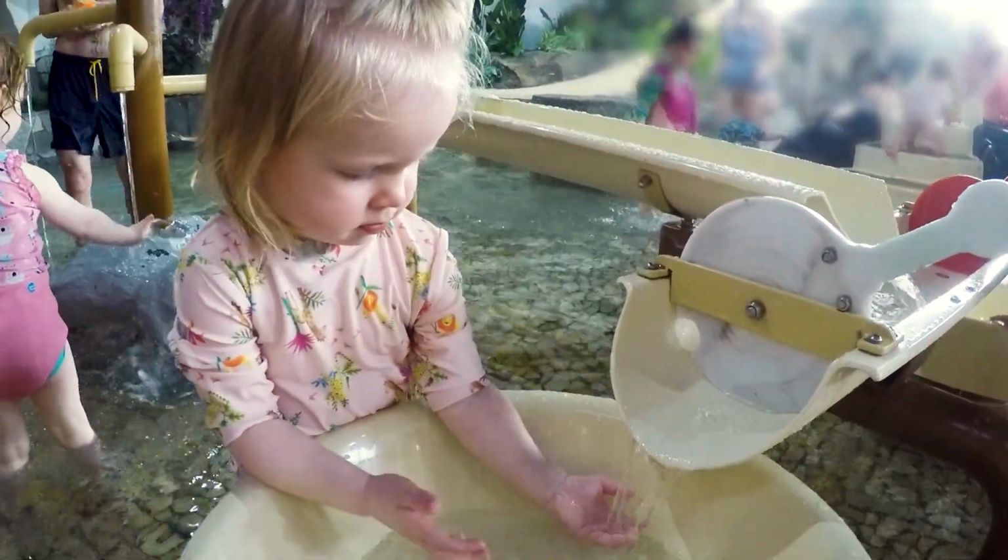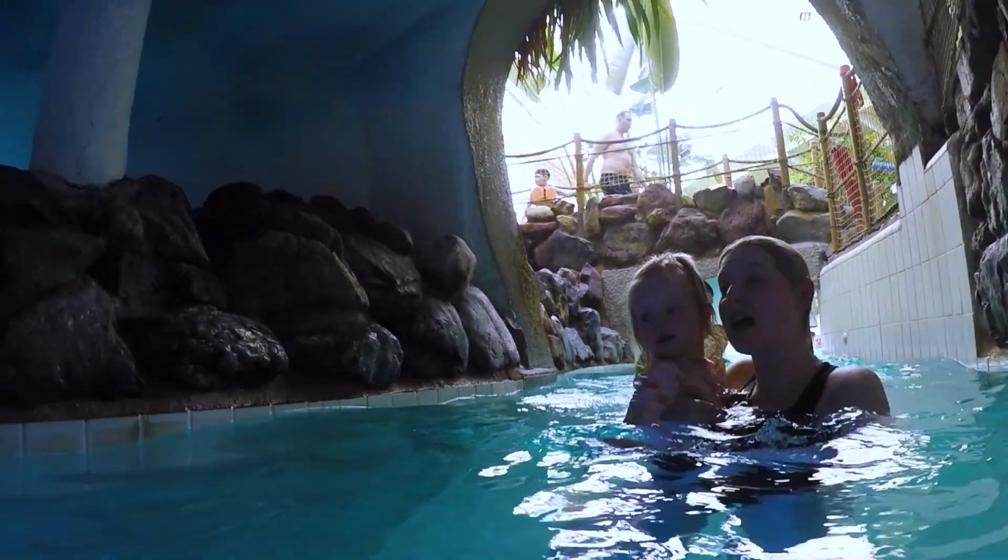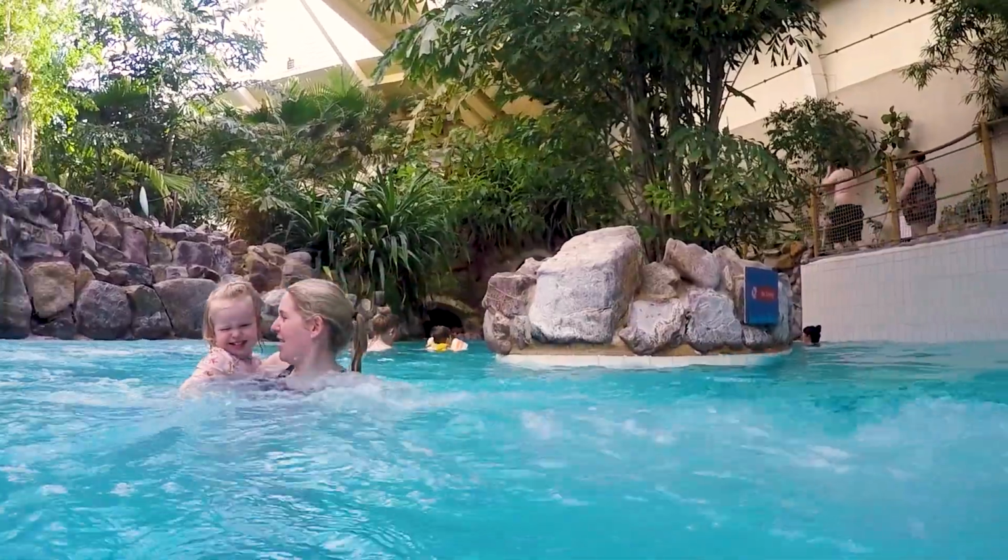A huge range of places to sit. There's even a Starbucks here as well. It is still incredibly good. We absolutely loved it and Sienna had a whale of a time.